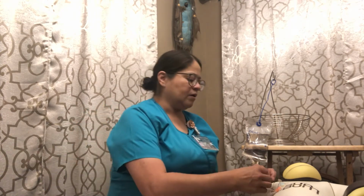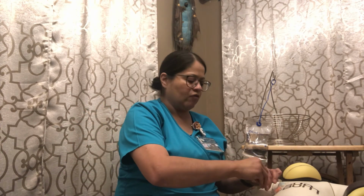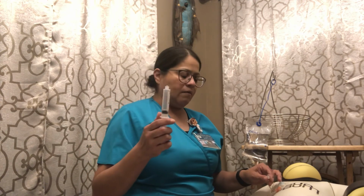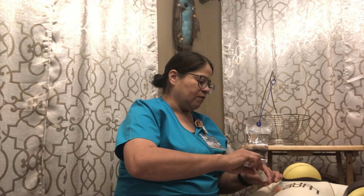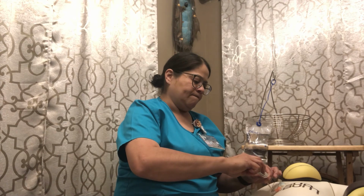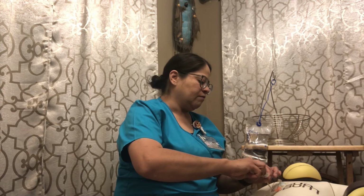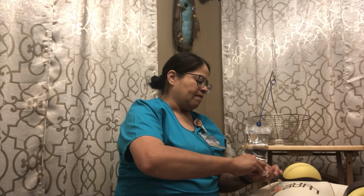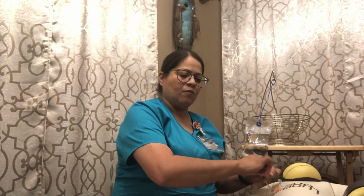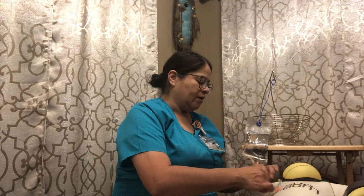And while I'm waiting a minute, I'm going to go ahead and clean my port for 15 seconds and let it dry. And then I'm going to get my final syringe of 10 ml flush to flush the catheter slowly. Are you feeling okay? Good. So I went ahead and did my flush. Once again, I'm going to clean my port and cover my port. And these are the 4 demonstrations for IV medication administration.